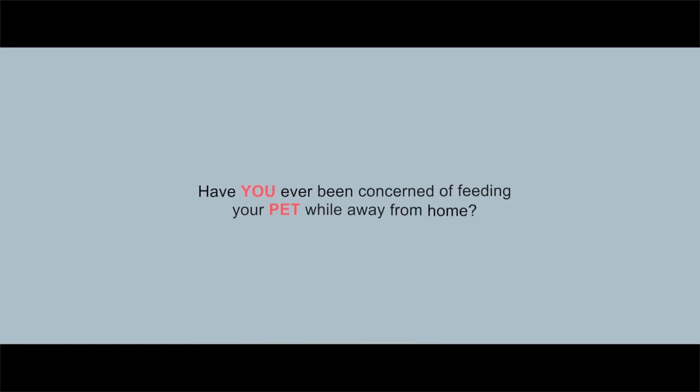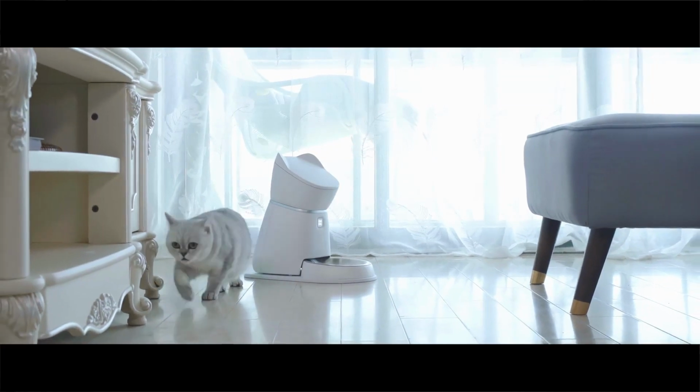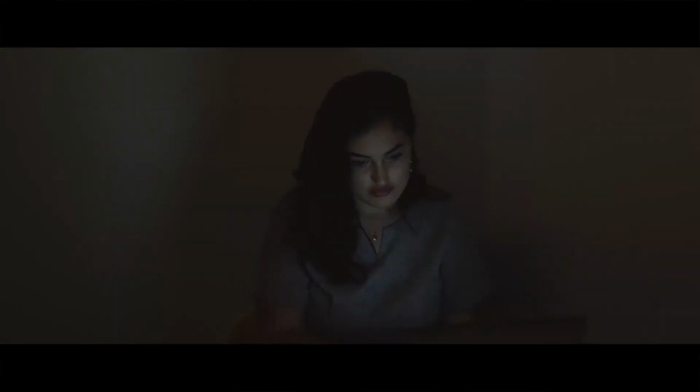Have you ever been concerned about feeding your pet while away from home? We want to introduce our smart pet feeder, a lovely pet friend, Q1, to you. Q1 helps you to take care of your pets when you are working overtime or having a business trip.